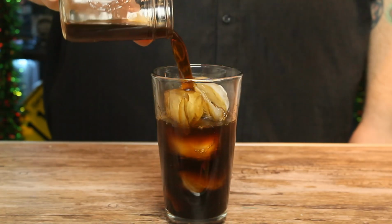From there, we're going to add 4 ounces of coffee. I brewed this pot this morning, let it cool down. You guys use whatever you want. If you want to use that jug of the cold brew, go for it. Make your life easy. From there, we're going to add 1 ounce of our cream of coconut.